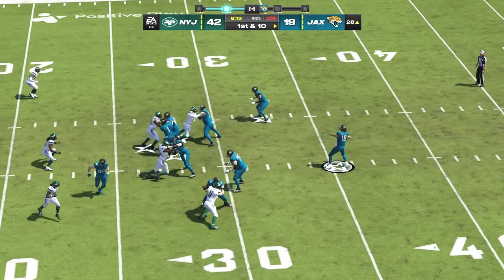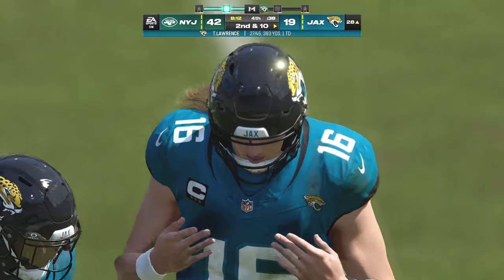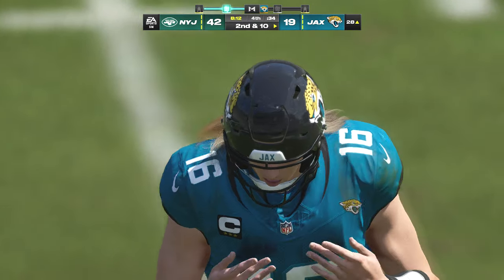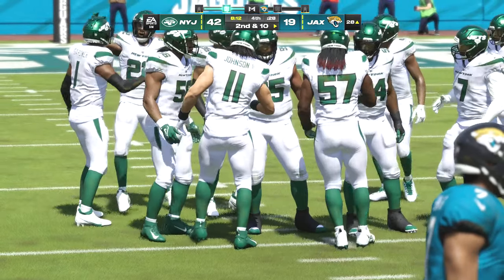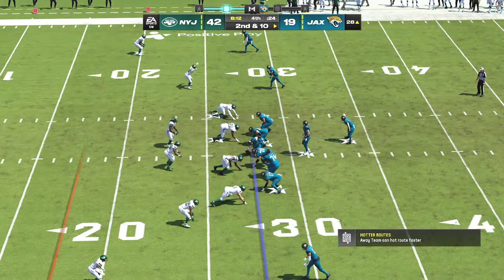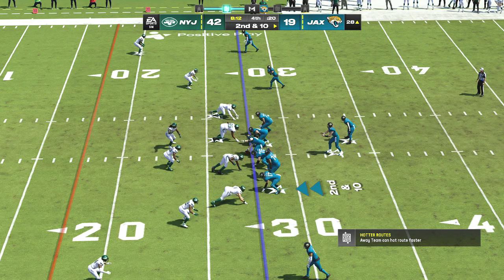They go play action now. Lawrence. And this one incomplete. Threw it down at the feet of his receiver. They had their backs up against the wall a little bit, and they come through by forcing an incompletion. Now they've got to continue to ratchet up the intensity a couple of more times and get off the field before giving up any more yardage. So after the incompletion on first, now 2nd and 10.